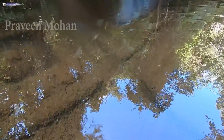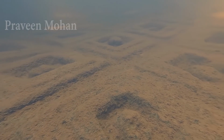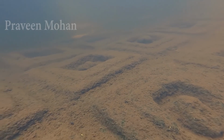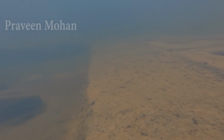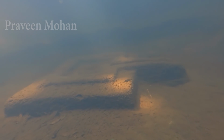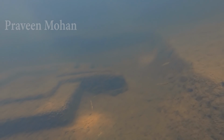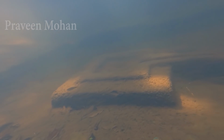And let's go into the water and see how these multiple lingams look. There is a square around another square, and in the center there is a cylindrical protrusion. There are so many of them. This is a huge lingam. Seems like it has some mystical energy to it. This huge rectangle once must have had a cylindrical lingam inside. It is great to see how it looks underwater. Look, we can even see fish swimming alongside the camera.